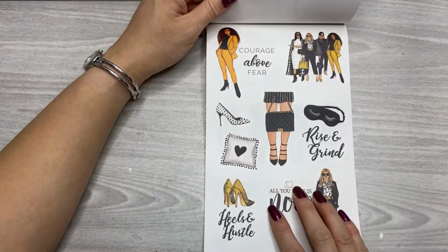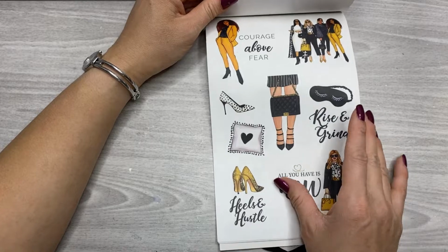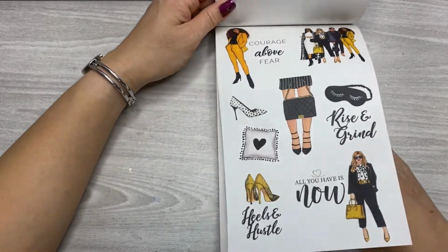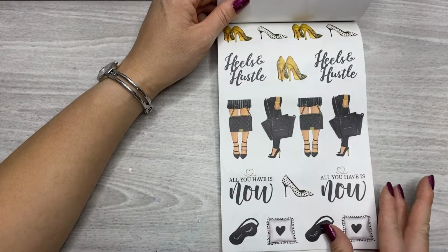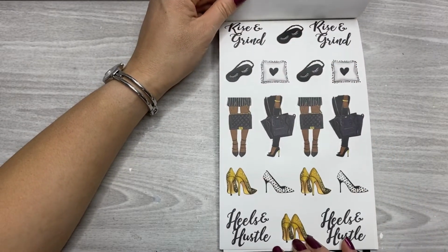These gorgeous heels. There's so many details in her illustrations that are just absolutely one of a kind. Cannot wait to use these in my planner. How will you use these in yours? We would love to see. Make sure you tag RongRong on your social media when you share your spreads. Heels and hustle. Rise and grind, baby. Heels and hustle.